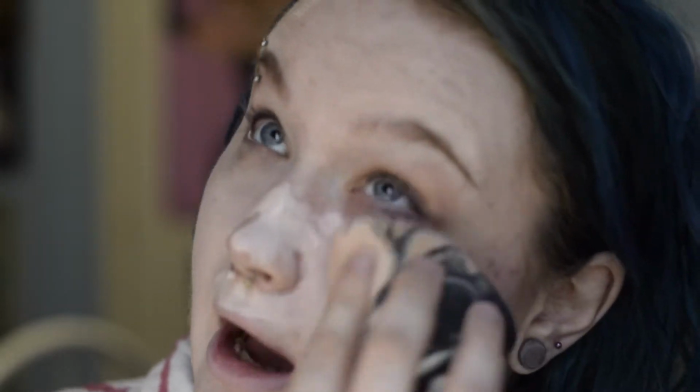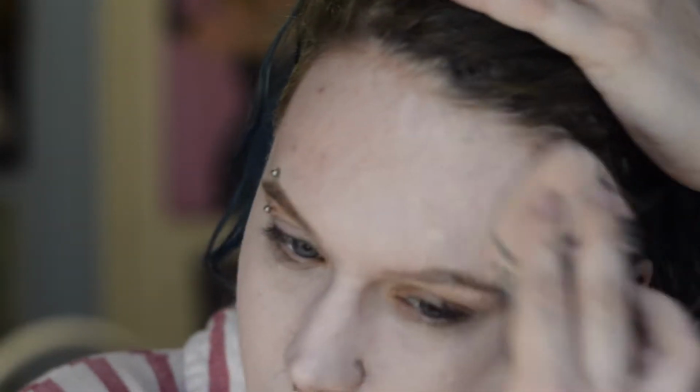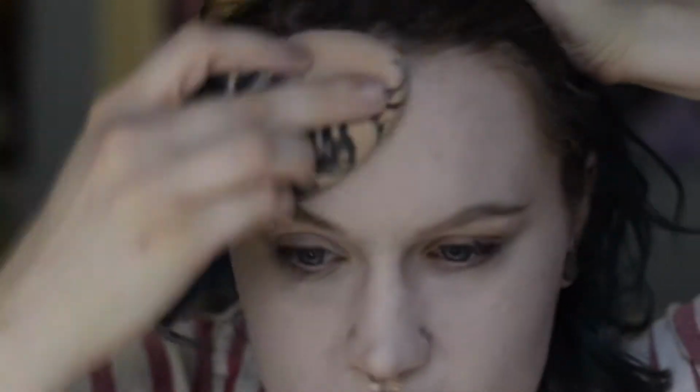The coverage looks pretty good. I'm going to add a little bit more to some of my problem areas on the other side of my face. One thing I hate about doe foot applicators is you have to go in so many times to get a good base on. It's kind of annoying. And also, when you run out, it's harder to get in there, you know? I prefer pumps or squeezy tubes, but that's just me. I'm sure other people love the doe foot applicator, but it's just not for me.